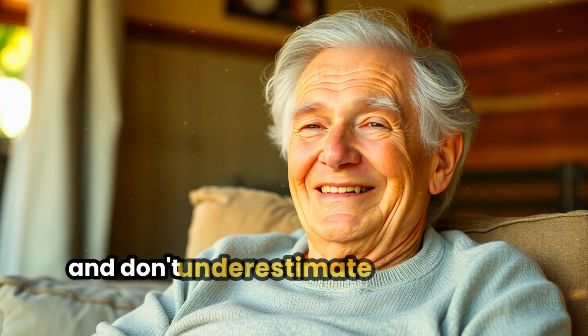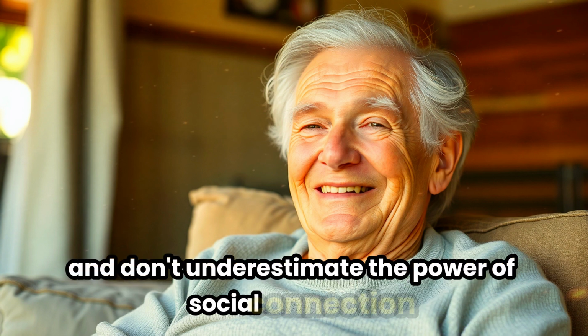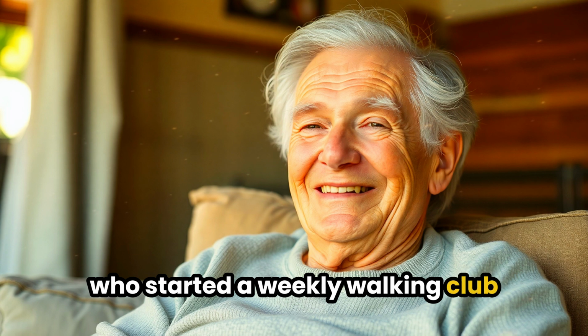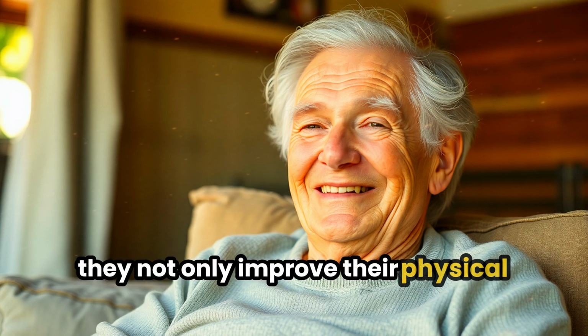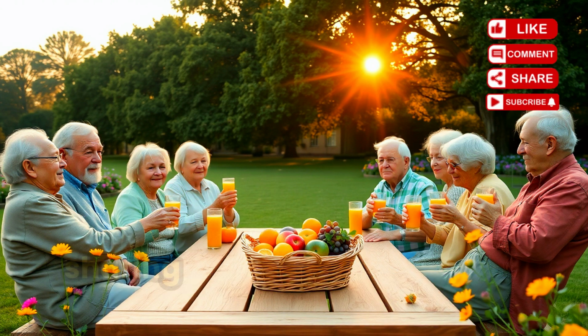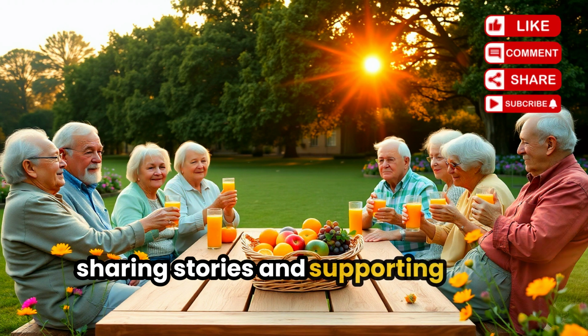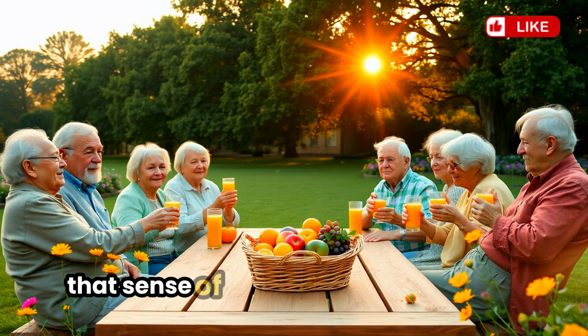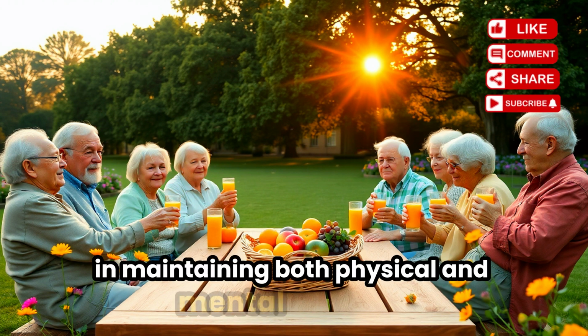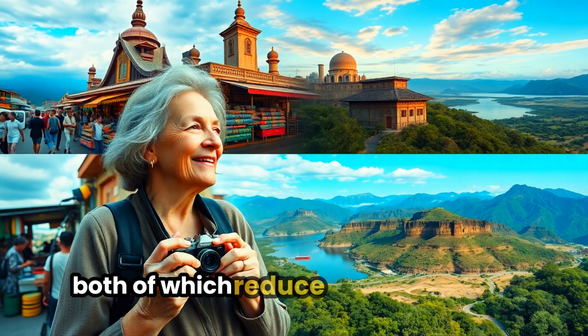And don't underestimate the power of social connection. I remember a group of seniors I worked with who started a weekly walking club. They not only improved their physical health, but also their social connections. They found joy in walking together, sharing stories, and supporting each other. That sense of community is invaluable in maintaining both physical and mental well-being, both of which reduce the risk of injury.